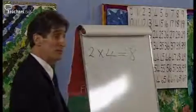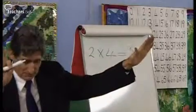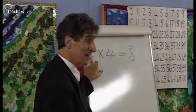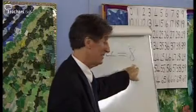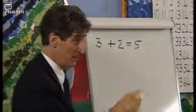2 cups times 4 equals 8 cups. Let's do it again. Read what it means. 2 cups times 4. No, not cups. 2 cups times 4 equals 8 cups. They're cups, aren't they? They're not cups. Without using the term place value, the teaching method seamlessly introduces thousands and hundreds.